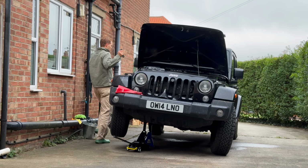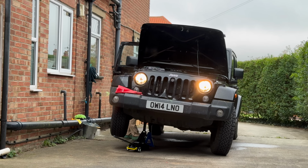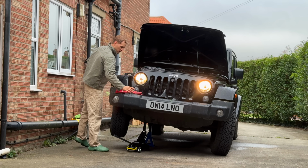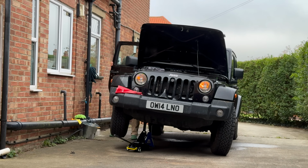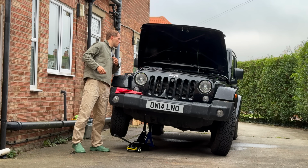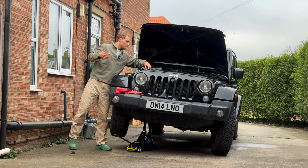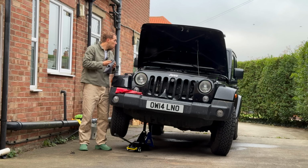So I've read enough forums now to know that you elevate the Jeep, or the radiator at the front, put the heating on full, sorry for the beeping, heating on full, turn the engine on, but before you do that, radiator cap off. Put that there. And then, with the radiator cap off, as the engine warms up, that should get rid of the air bubbles. Sounds too easy.